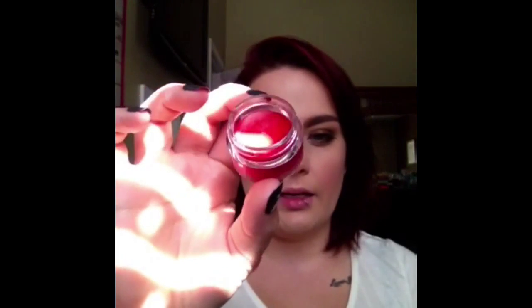I have two of these Napoleon Perdis lip balms with benefits. This one is in the shade Baja, and it's just a red. And then I have an orange one in the shade Capri. These are not incredibly pigmented. They just give, like, kind of that popsicle look to your lips. And they're actually decently comfortable to wear. They're not my favorite.